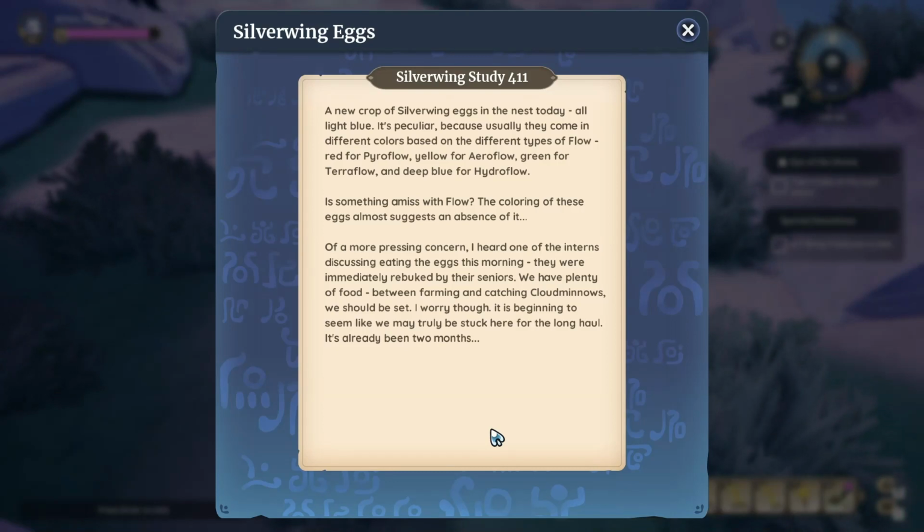Of a more pressing concern, I heard one of the interns discussing eating the eggs this morning. They were immediately rebuked by their seniors. We have plenty of food. Between farming and catching cloud minnows, we should be set. I worry, though. It is beginning to seem like we may be truly stuck here for the long haul. It has already been 2 months.